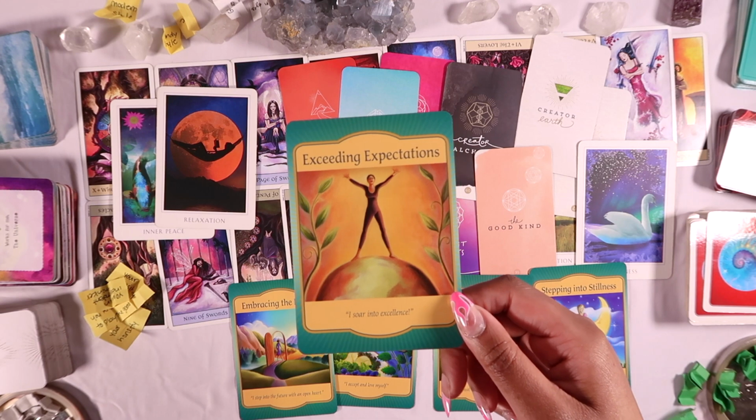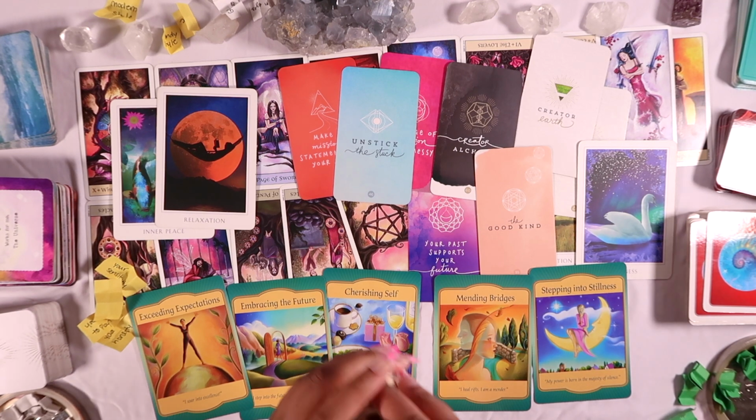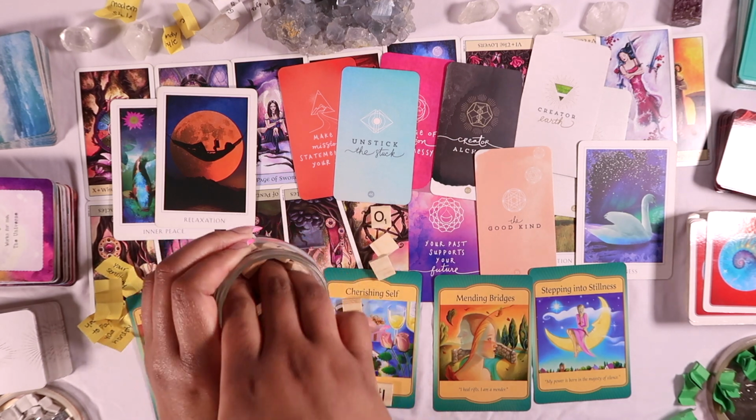This is going to be so good. I soar into excellence is what it says at the bottom of this card. You're so deserving. You're so worthy. You deserve this. And this was always supposed to happen. So all right, let's get into their initials, and then we're getting into their zodiac as well.